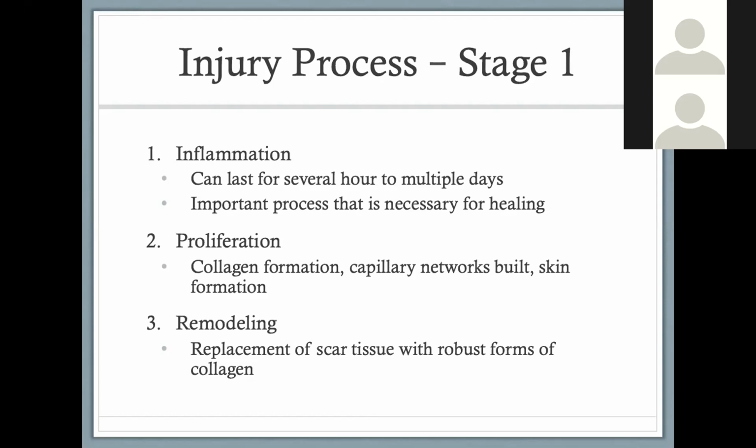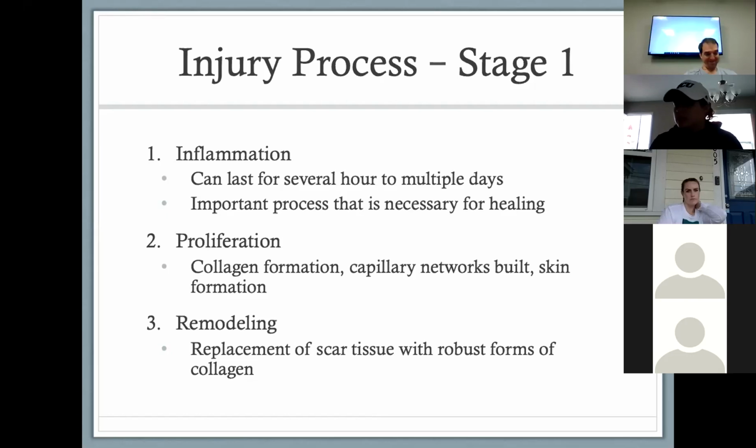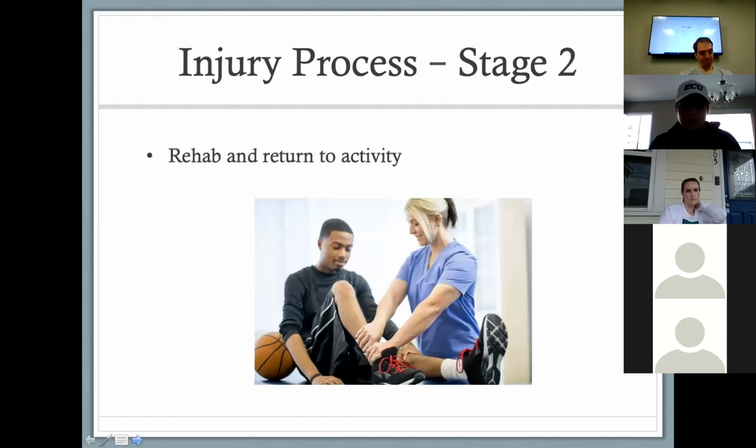And the majority of evidence in this presentation, and in terms of research for nutrition for injury, focuses on stage 1 of the injury process. So if you look at stage 2, this is that rehab and return activity stage. And this time period can vary quite a bit depending upon the injury and the severity. But returning to full activity and competition can take much longer if immobilization is required. The nutrition recommendations in this stage are similar for those focusing on muscle growth, which will generally involve increasing protein in the diet. And we'll talk a lot more about protein.